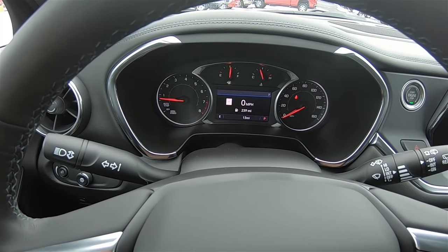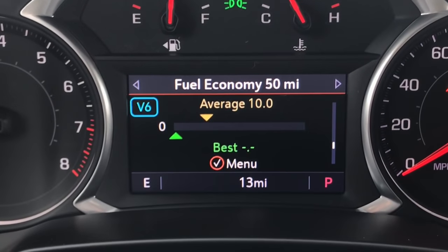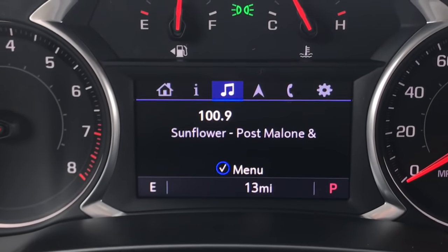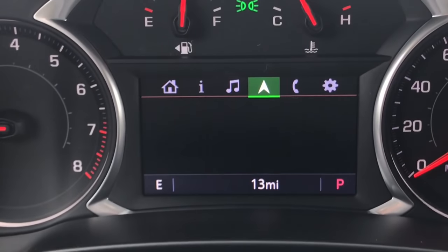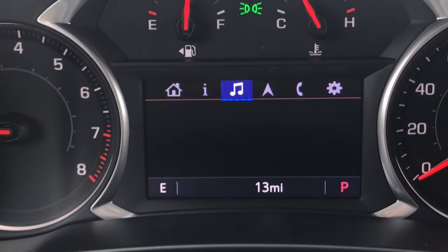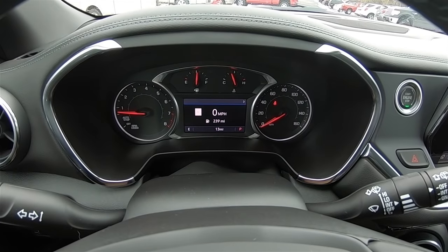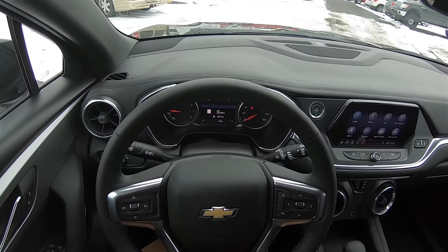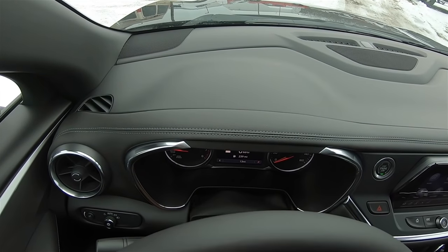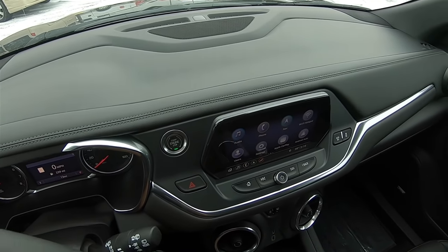This vehicle features the standard instrumentation with analog gauges and a 4.2-inch full-color LCD display. It does feature a small trip computer with various vehicle functional readouts, as well as navigation and phone readouts. Alright, and let's pan over the top of the dashboard. As you can see, it is a nice vinyl padded material with accent stitching across the top. It does feature a very high-end luxury look to it.